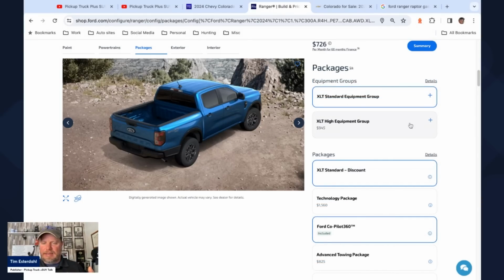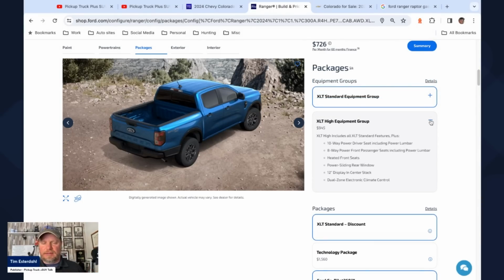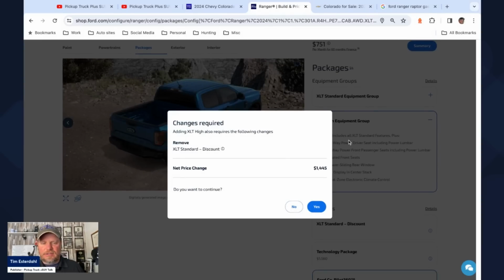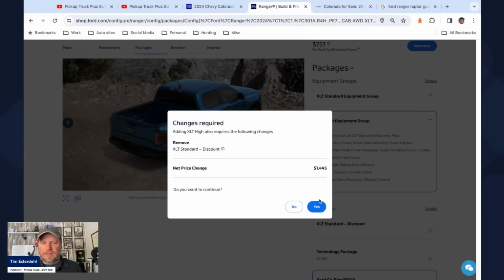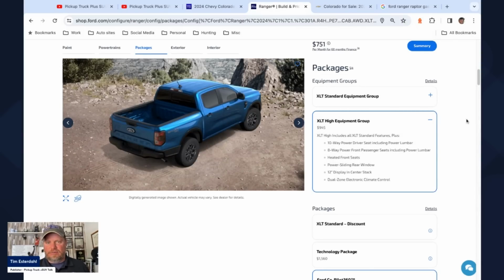Okay, so if we add the XLT high equipment group, I'm looking at this. 10-way power adjustable driver seat, 8-way power front passenger seat, heated front seats, sliding rear window, 12-inch screen in the center stack, versus I think it's like a 10-inch screen. Dual zone electronic climate control, which is a nice package. But what's interesting is you add this, you lose the XLT standard discount. It's actually a $500 discount they're giving you on that truck. So it's actually $1,445 now for the upgrade.